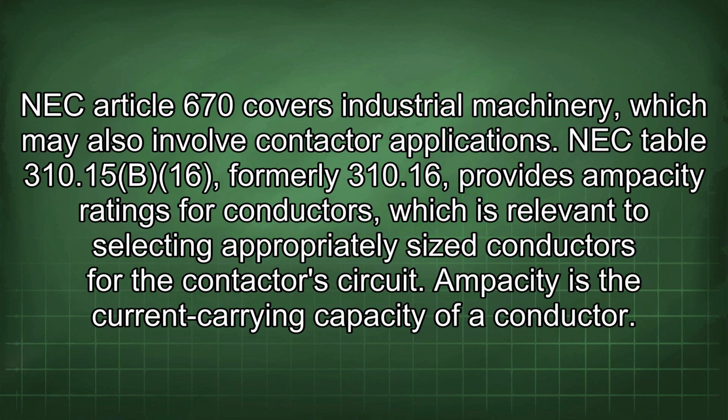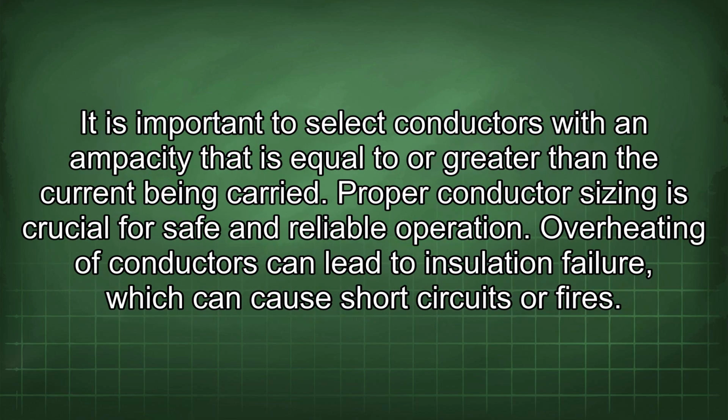Ampacity is the current carrying capacity of a conductor. It is important to select conductors with an ampacity that is equal to or greater than the current being carried. Proper conductor sizing is crucial for safe and reliable operation. Overheating of conductors can lead to insulation failure, which can cause short circuits or fires.